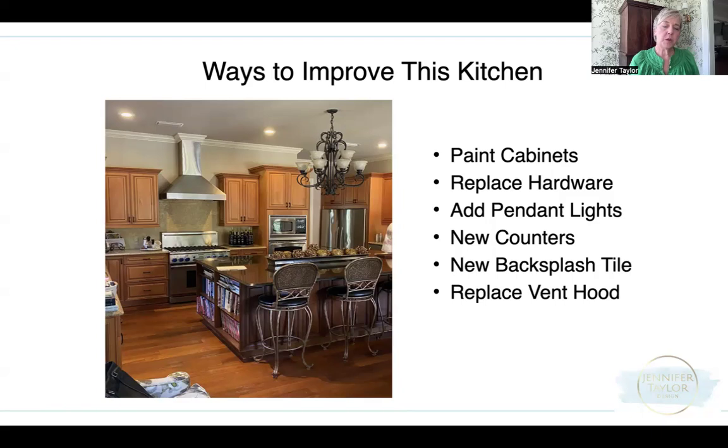The next thing I would do, if your budget allows, is to replace your countertops. Can do amazing things for your kitchen. If you're tight on money, then just replace the island countertop. That would make a huge difference. And then later, replace the perimeter countertops and the backsplash tile. That gives you a whole new look.